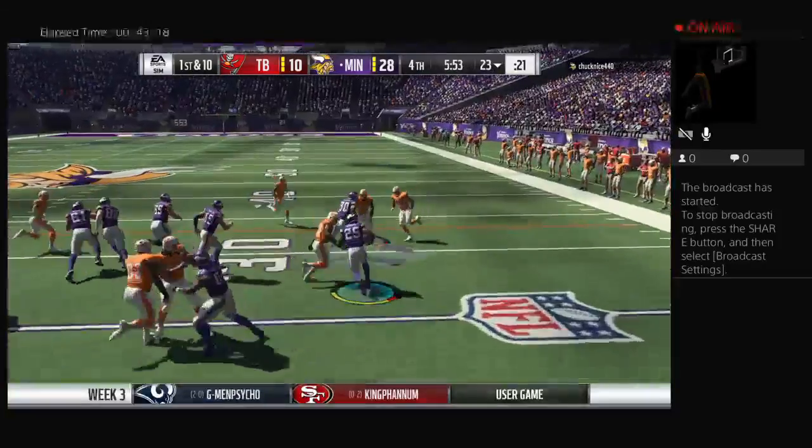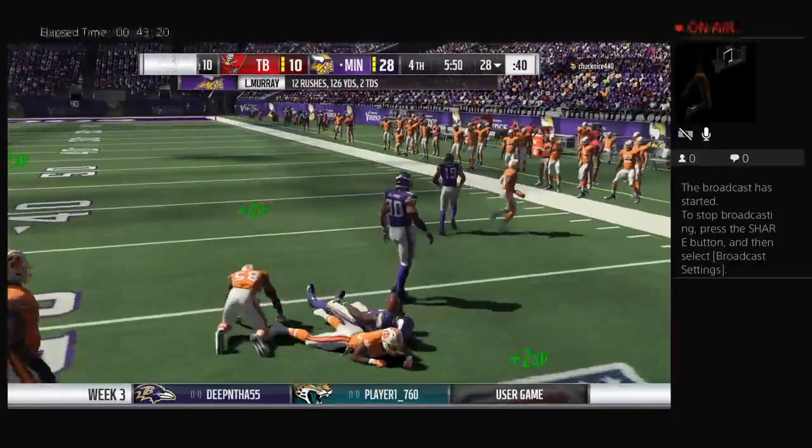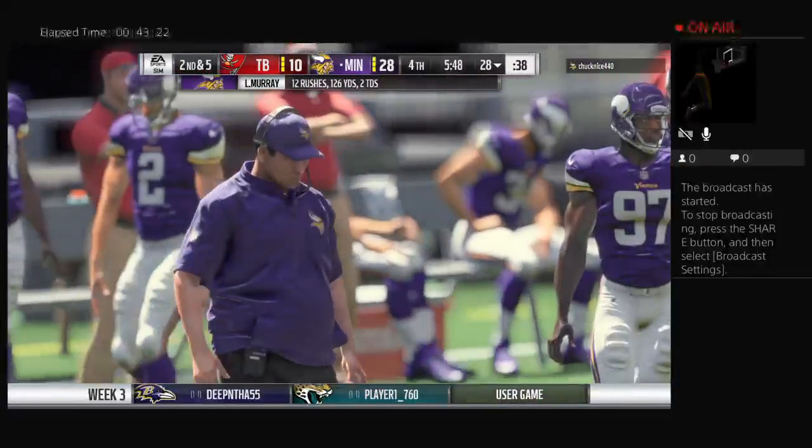They'll overall be happy with what they've seen. They'll try the right side with Murray, and he'll take it forward for about 5 up to the 28-yard line.